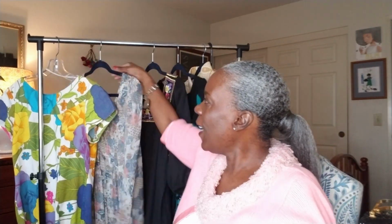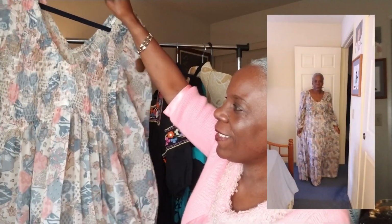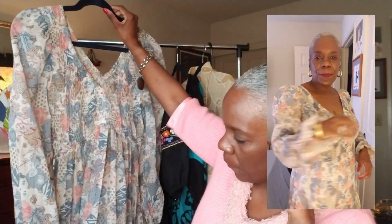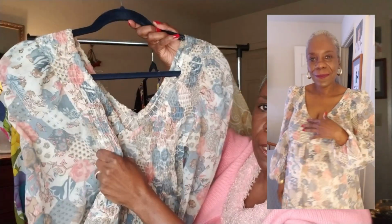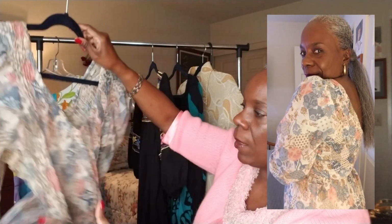1970s Ramona Rull. The next dress is one of my favorites. This is a maxi dress, as you could see in the cutaway. And it has the smocking up here, front and back, and it's extremely sheer, so I have to wear a slip underneath it. Every time I wear this dress, I get stopped. "Oh, you look so nice.